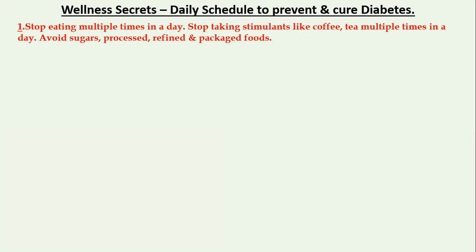Daily schedule to prevent and cure diabetes. How do we do that? Stop eating multiple times in a day. Unfortunately, the doctors suggest eating 5 to 6 small meals, which is wrong advice. Lifelong, you cannot get rid of diabetes that way, friends. Stop taking stimulants, coffee, tea multiple times in a day. Avoid sugar, processed, refined foods.